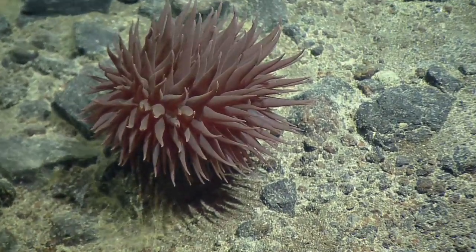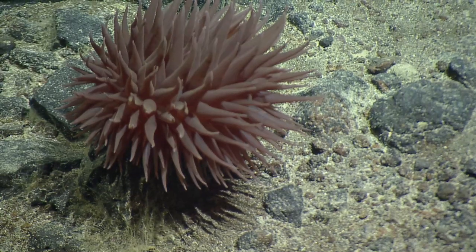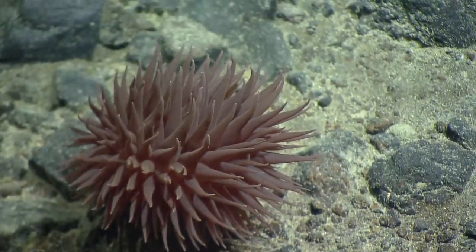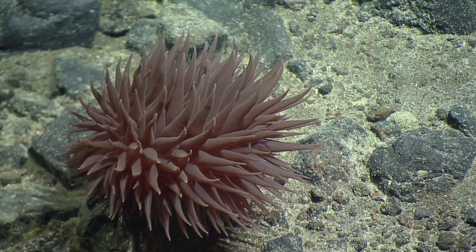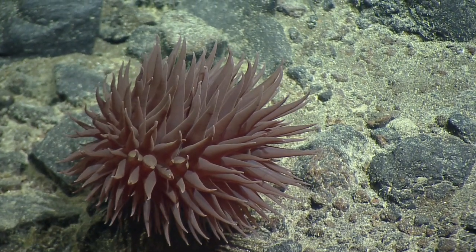Is that a pom-pom anemone? I believe so. Let me look up the scientific name. Yeah. I always get these confused with the corallimorphs as well, though.